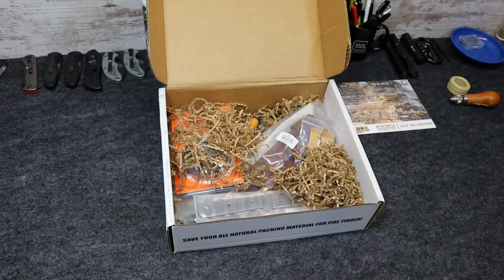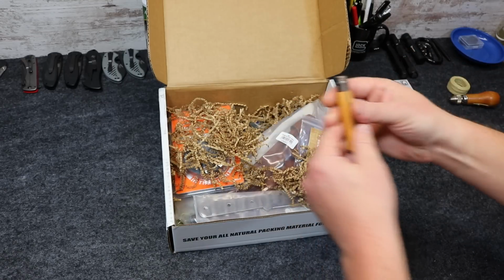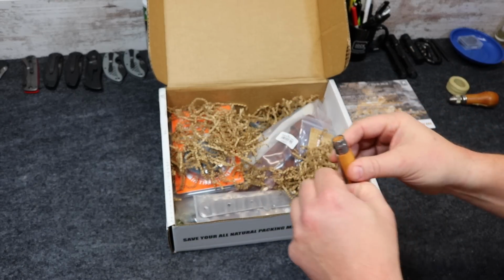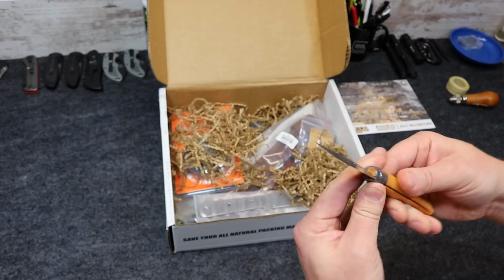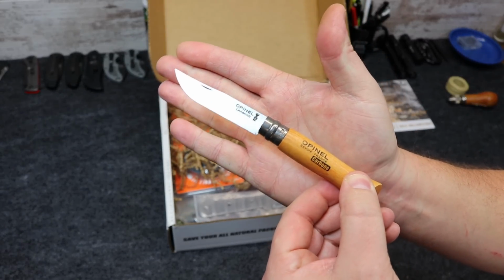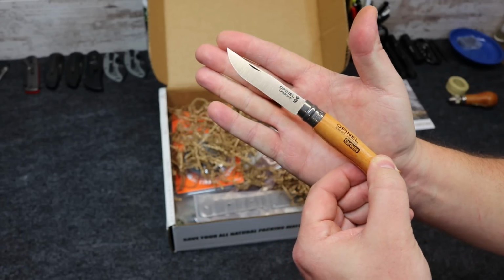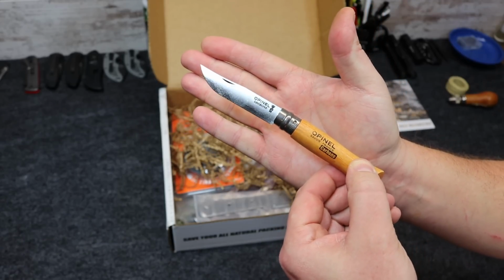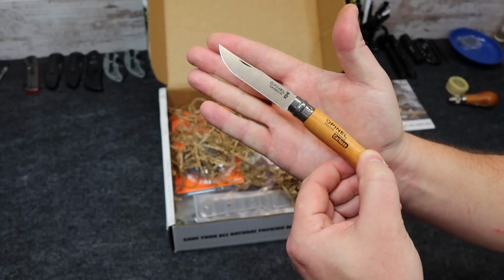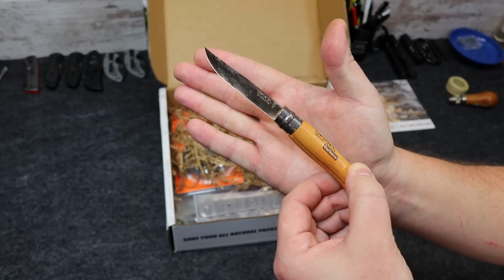All right, next up in the basic box, we got a blade. All right, this is the Opinel. Very classic, iconic blade here. This is the Opinel number 6. These are commonly categorized as peasant knives. Very classic knife. Been around a long time. They're made in France. And very nice knives. Very sharp blade and very cost effective too. These are relatively inexpensive pocket knives.